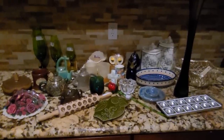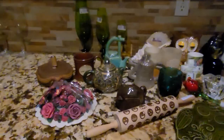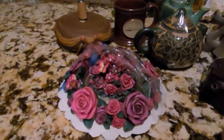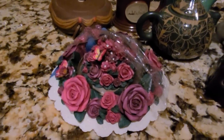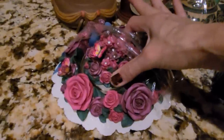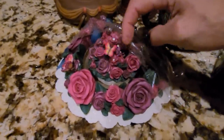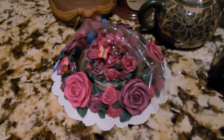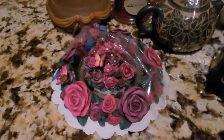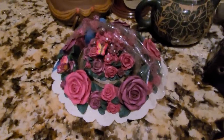Here on my counter is everything I found at Goodwill. First, we have this beautiful floral candle holder. It includes what I believe is a lid for a jarred candle. It has butterflies on springs. I paid $3.99 for it, and I'm going to ask $25.